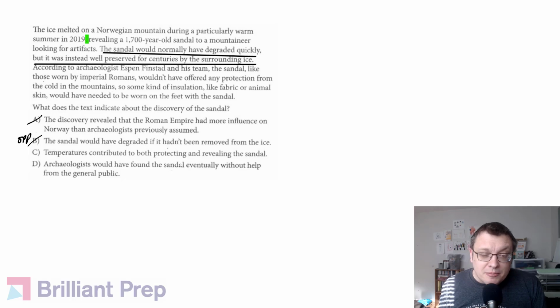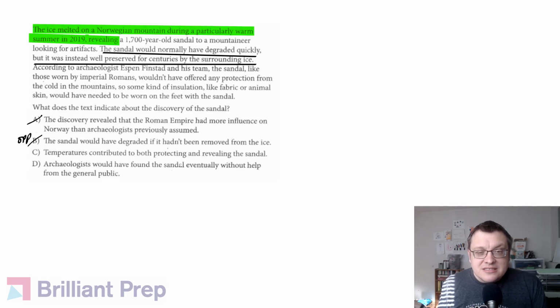Now, how about C? Temperatures contributed to both protecting and revealing the sandal. So, turns out we're going to have evidence for this. First piece of evidence is right here. The ice melted, revealing this sandal. So first, temperature, a particularly warm summer, melted this ice, revealing what had been previously surrounded by it. But at the same time, the ice, the cold, had well preserved it. Normally the sandal would have degraded, but it was preserved because it was surrounded in ice. So it was like a perfect confluence of temperature doing what we would need it to do to both preserve this artifact and then reveal it when it's the right time, I guess.